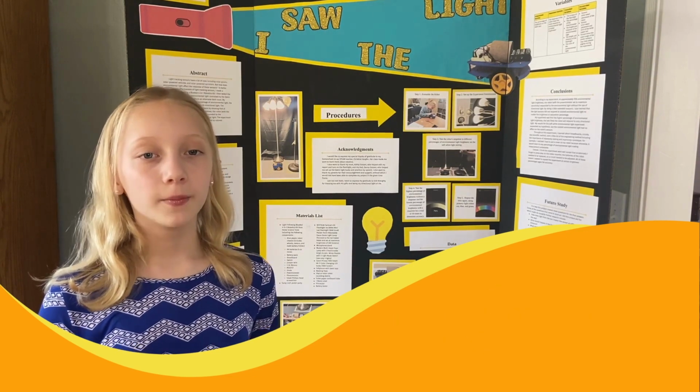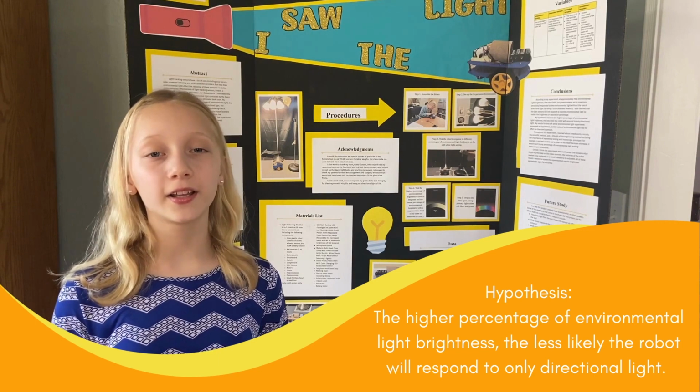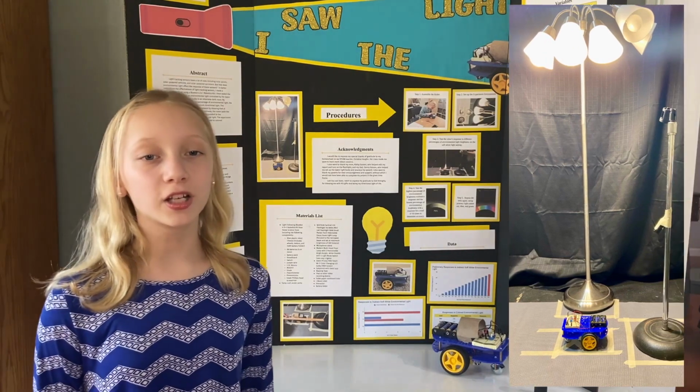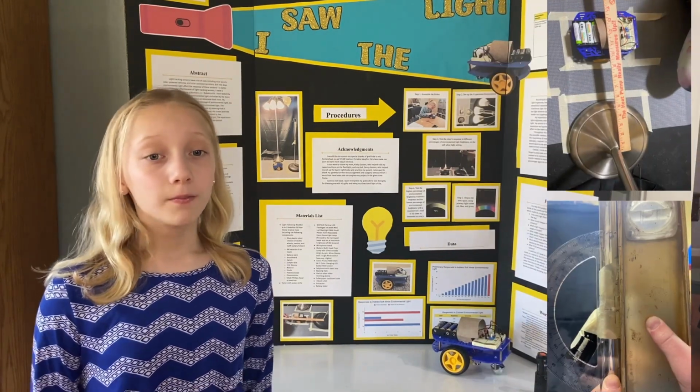My question was, how does the brightness percentage of environmental light impact the response of a robot controlled by a light sensor? My hypothesis was the higher the percentage of environmental light brightness, the less likely the robot will respond to only directional light. My materials are basically just the Bluebot robot, flashlight, light bulbs, tree lamp, and other measuring items.